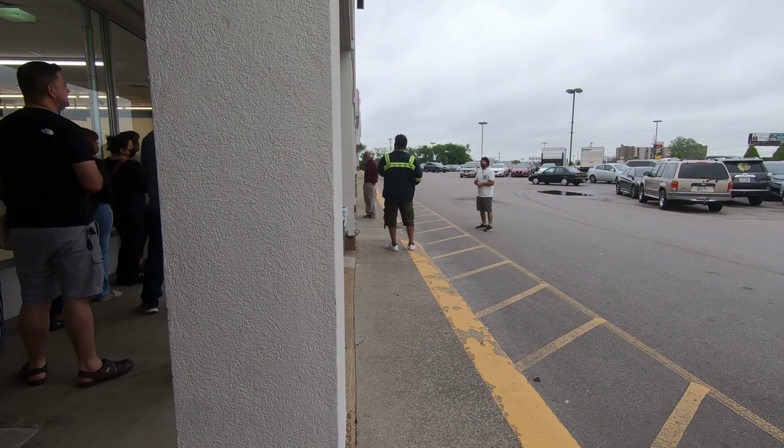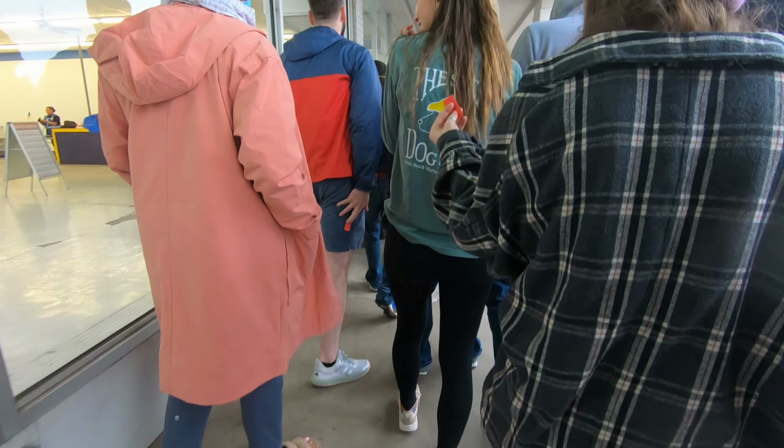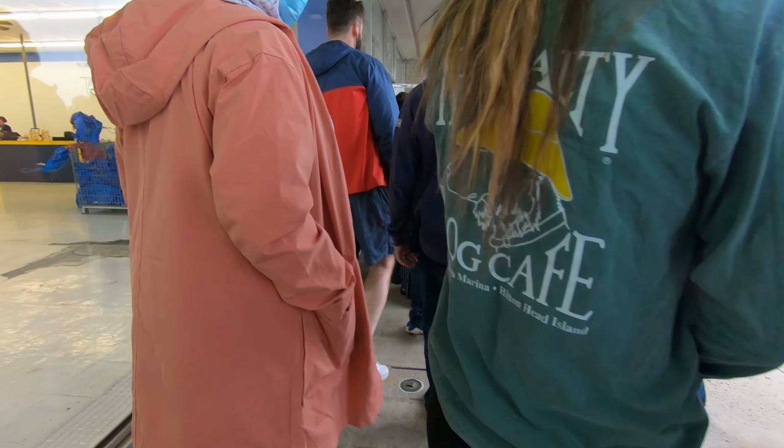Cat, baby. Oh shit, everyone just started grabbing. Everyone's just started going. No line. They don't got numbers. Hold on. Back of the line.